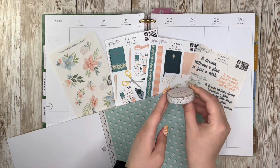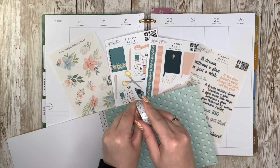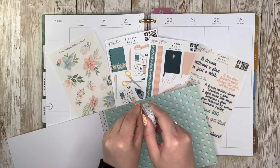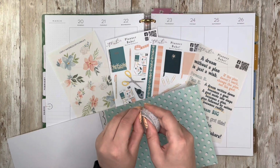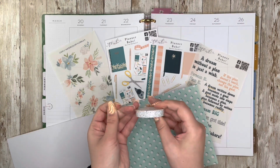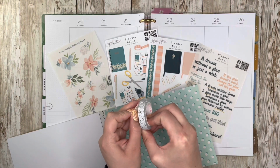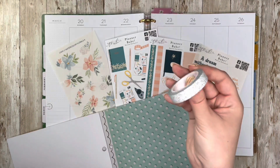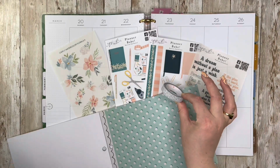And then finally, I grabbed this Simply Gilded washi tape. It's still in the packaging. I'm going to take it out so you can see it a bit better. I just got an order from Simply Gilded in the mail, and I'm itching to use all of the new washi tapes, this one being no exception. It's a spotty dotty washi tape with flecks of copper foiling in it. It's a really nice minimal washi tape, and I think it'll layer well with the other washi tape.